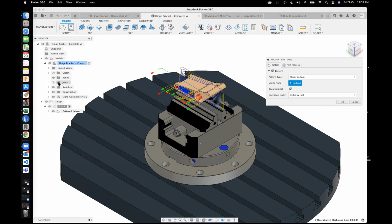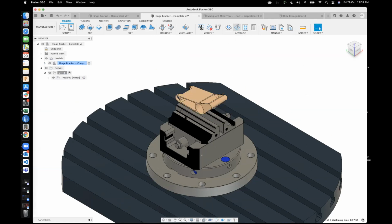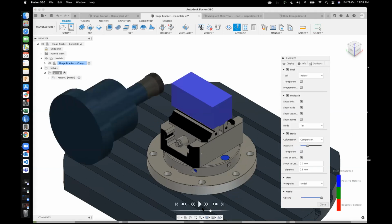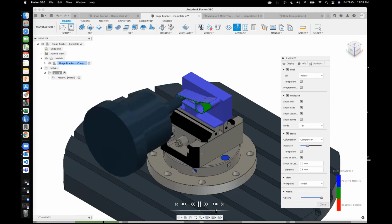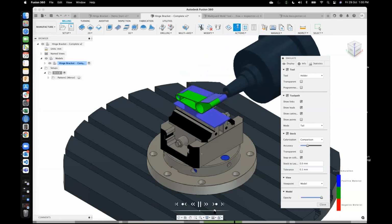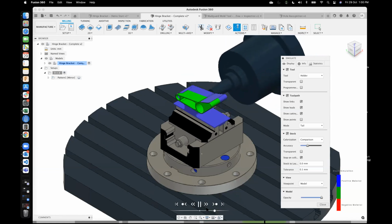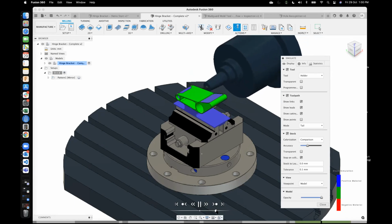So what happens is if I want to do it on the other side, I can do a patterning around the mid plane and just ask it to preserve the order. And my second side operations are done. Now, if I see the simulation here, it starts like this. A few operations on roughing side, then finishing. And then the tool will take the other side. Right, so it's so easy. Once you do half of your part, the other half can be done just by using the pattern.